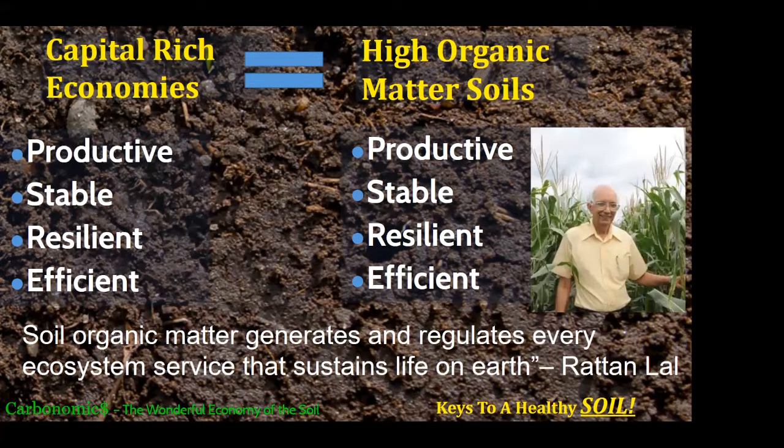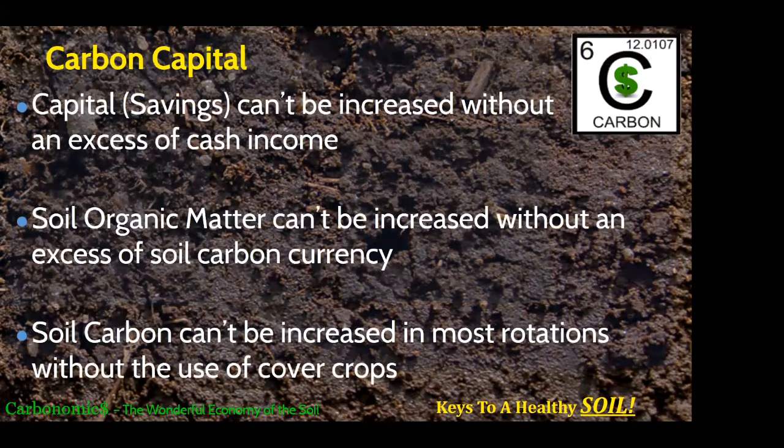Soil organic matter generates and regulates every ecosystem service that sustains life on Earth. That's a pretty important statement. It's a pretty bold statement. Dr. Lal from Ohio State University said that it's that important that we conserve our organic matter levels. Carbon capital can't be increased without an excess of soil carbon currency, just like we can't increase our savings without having it.